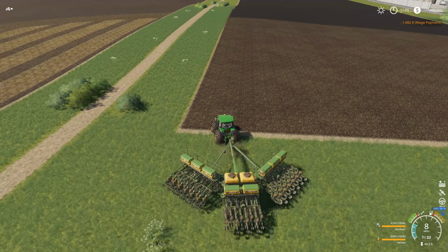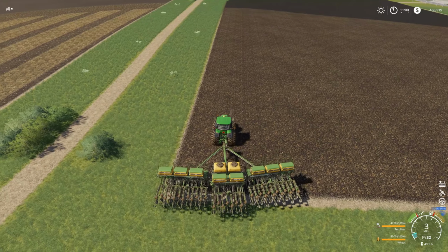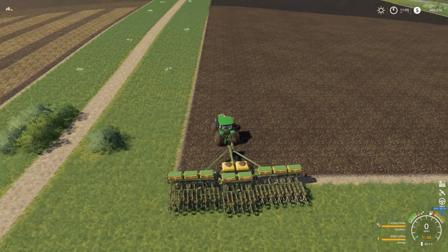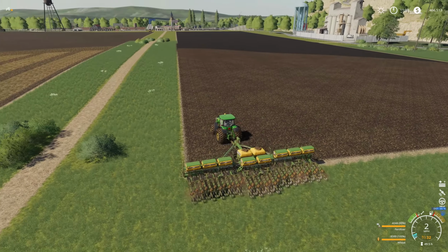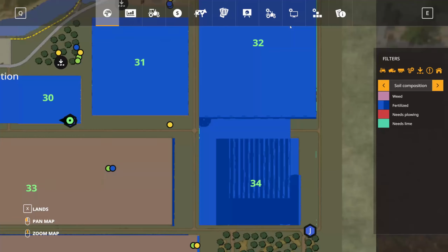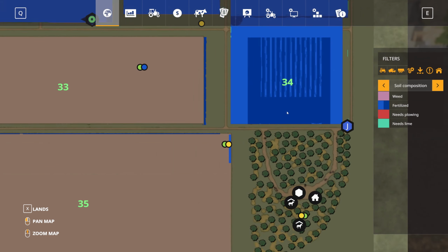This John Deere, I don't remember if I used it before to do the seed drill, but it should have the horsepower to do so. Let's go ahead and hire you on up. It's on wheat. We got fertilizer. We are good to go. Get our first field down. And yes, the T8 is getting the field done here.